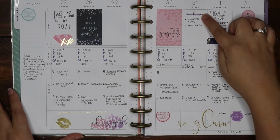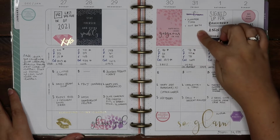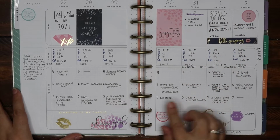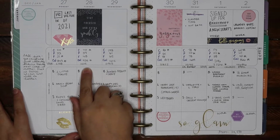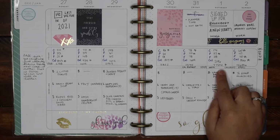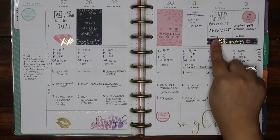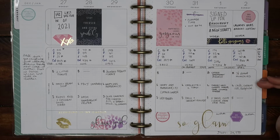So here it says me time. My me time for the week was doing some planner time and then taking a nice hot bath and reading and relaxing in it. My steps were really bad. On my worst day right here, I was 1,402, and then my best day was 7,724, and that is a work day. I work Saturday and Sunday, and I am more active naturally on my work days because I'm a nurse, and that's what you do. You stay on your feet and you work.